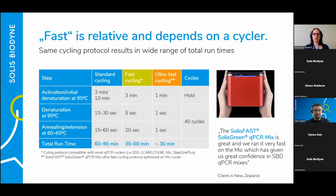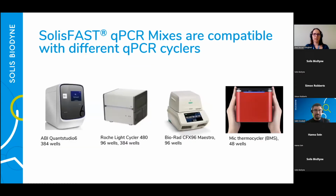And some very special instruments also allow us to reduce cycling steps as low as you can see in the referred ultra-fast cycling. There are not so many such instruments on the market, but at least the master mixes allow use of ultra-fast cycling as well. Here are some common cyclers where all these qPCR products have been tested, and they work very effectively on these cyclers.